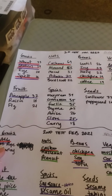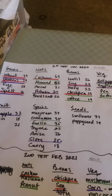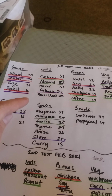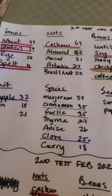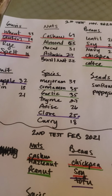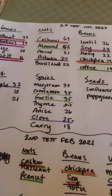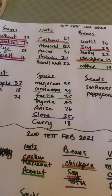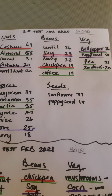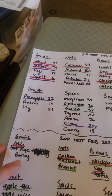So those I did think I had a reaction to, or I knew for sure, and the green I did not have a reaction to, you guys. So that's almond. The ones that aren't underlined I haven't tested because I just don't eat them, or I just haven't gotten to it, whatever. I tested out cinnamon, garlic, coffee, chickpea, pea, and zucchini. Did not have a reaction to any of those, you guys.